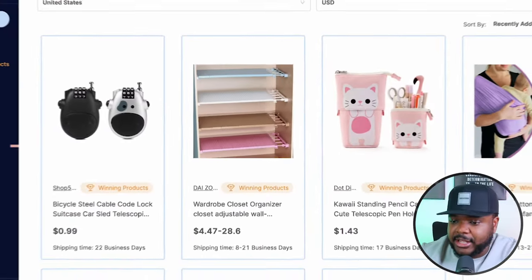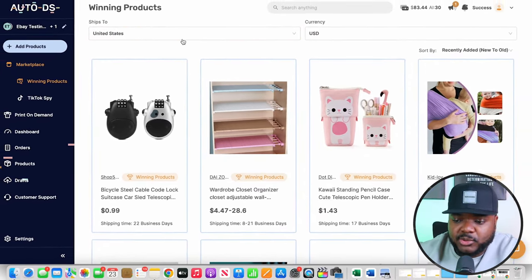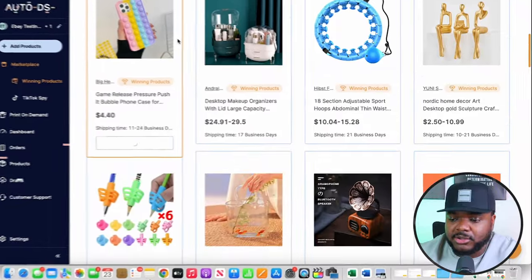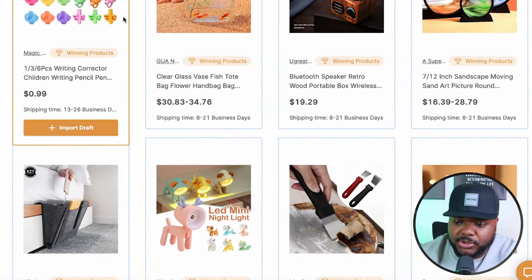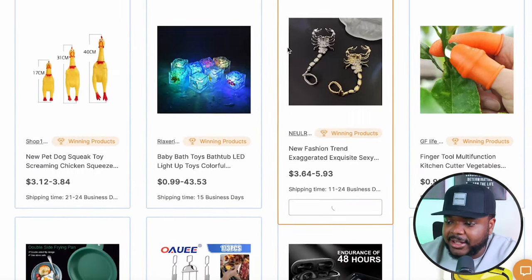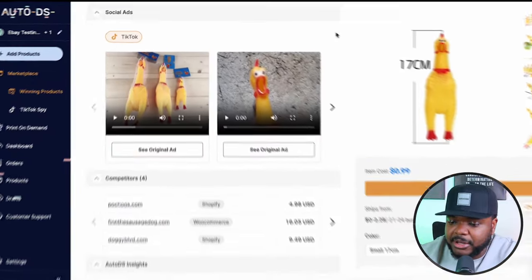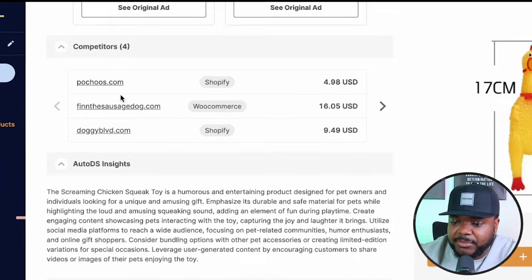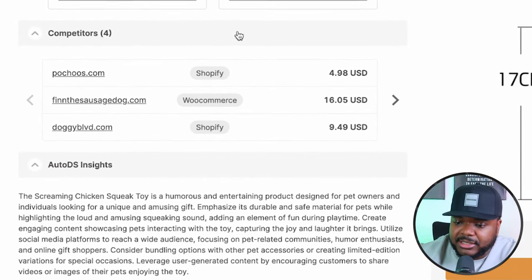And once you're in there, you're going to be able to come to this section over here that says winning products. And this page is normally used for people that are looking to find winning products when it comes to building their dropshipping Shopify stores. But if you click into any one of these different items, for example, if I click on, let's say, this one over here, it's going to take me to this page where I'm going to be able to scroll down and it's going to give me a list of different Shopify store owners that are currently selling this product.